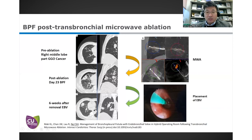We placed an endobronchial valve immediately, and that stopped the air leak. And the next day, we were able to remove the drain and send the patient home. And 6 weeks later, we removed the EBV. And you can see the track has actually healed on the CT at that point.